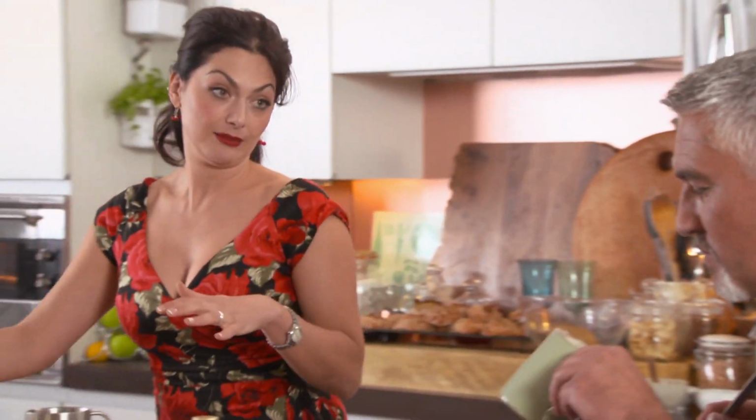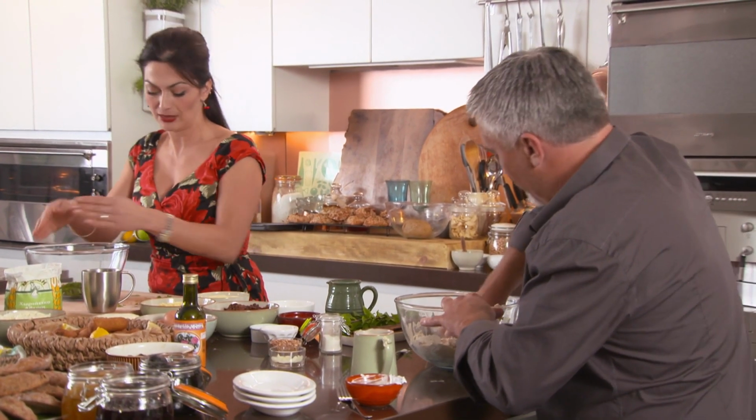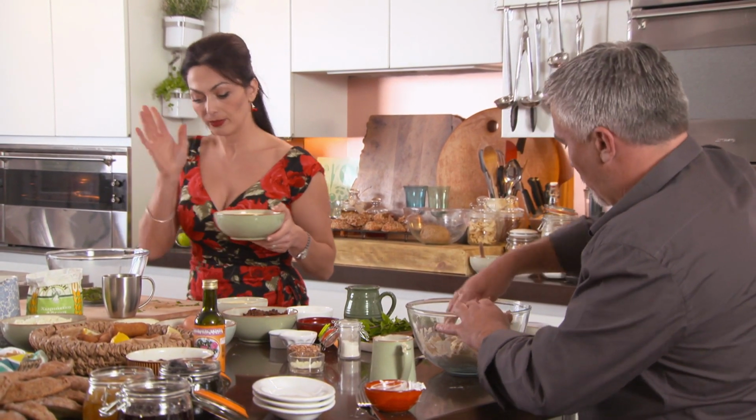So I'm going to make the filling. OK. So I've chopped some fresh mint here. Everything just gets put in the bowl. So I'm going to put the mint in. I'm going to add a cup. Oh, this is the main thing to know.